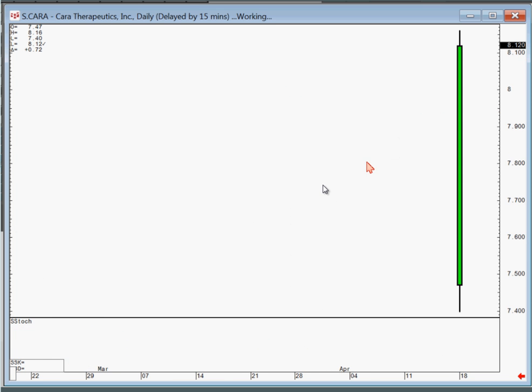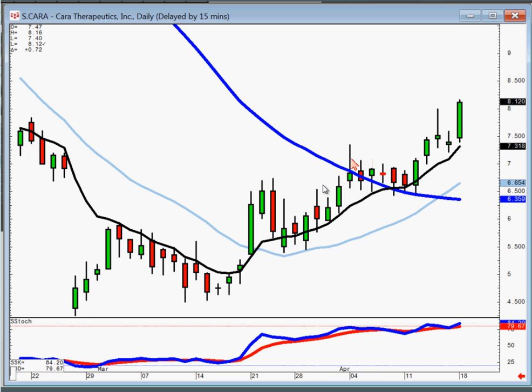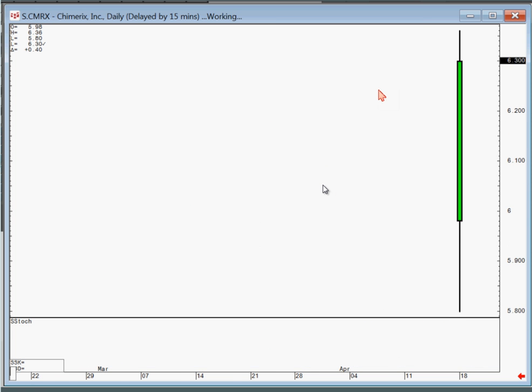All right, and Kara, again, here's another case. Notice how it did kind of a waffling in here at the 50. Once it got through the 50, notice what else it did. It came back and used the 50 as support, then started coming back up through this level. I pretty much told you immediately what was happening right here. They weren't going to trade it back down. They were using the 50 as support. That same analysis can be used over here.